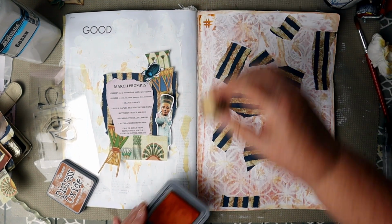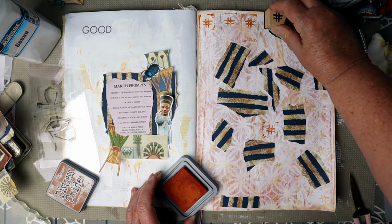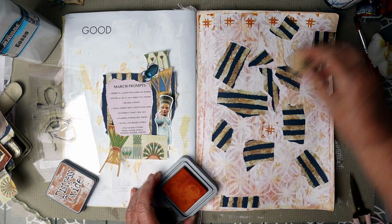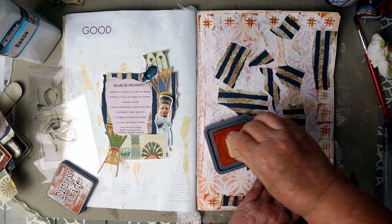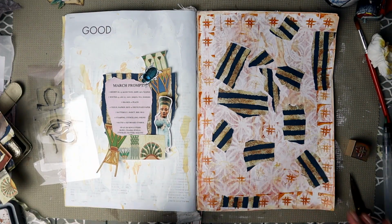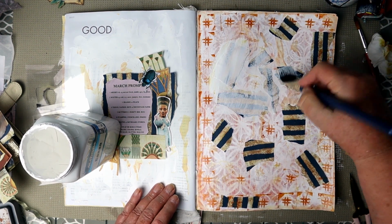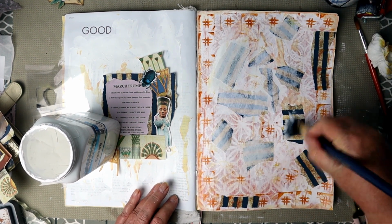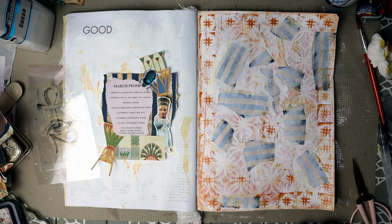I should do it along the top. I'm quite happy for the edge of the stamp to show up on that like it is. It's fine. I'm going to put a really thin coat of gesso over that because I want it to be thin enough for the pattern to show through. I'm just dry brushing that on. I might glue down some of the background elements.